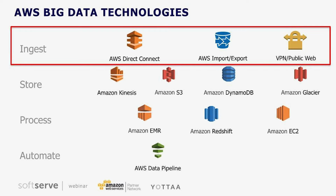Here you can see that on the top side, three options are provided. First is AWS Direct Connect, that basically allows you to establish dedicated network connectivity between your network and one of the AWS Direct Connect locations. This service provides you with dedicated bandwidth and consistent networking experience.